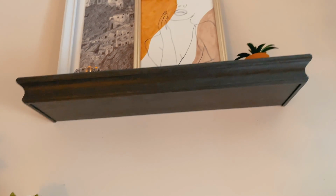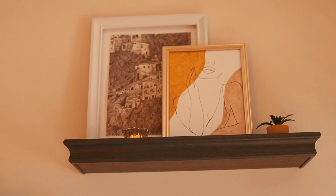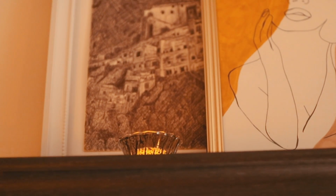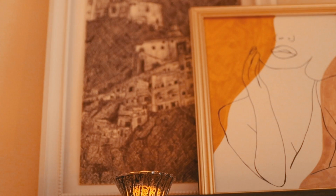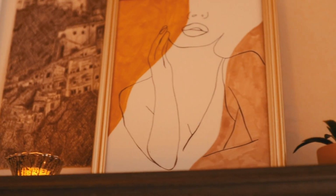Up here I have not that much because ever since the shelf fell, I'm just a little bit anxious about it. I drew both of those. One of the frames is from Walmart, but it doesn't come with glass, so don't buy it. And then the other frame is from Dollar Tree. And then I just have a little plant that Ashton gave me.